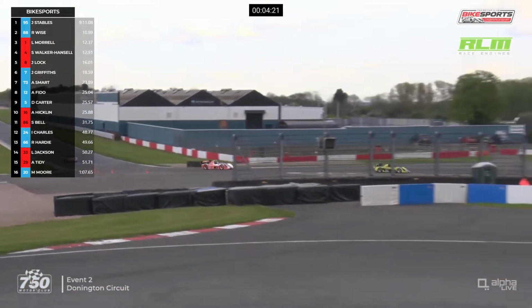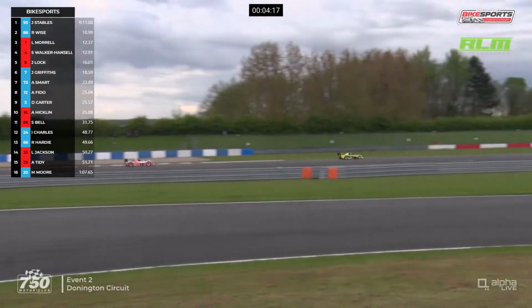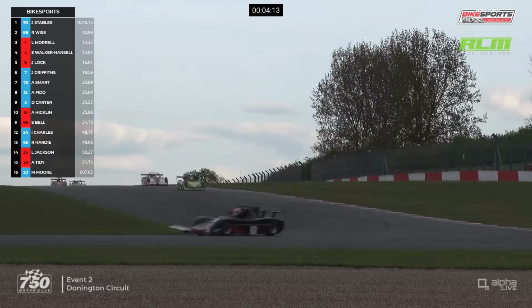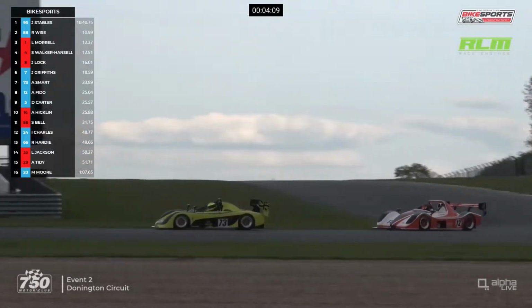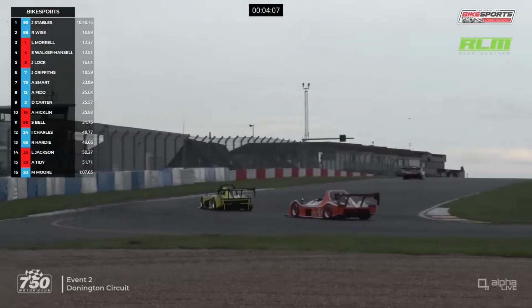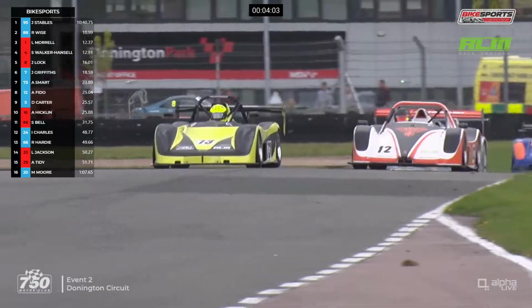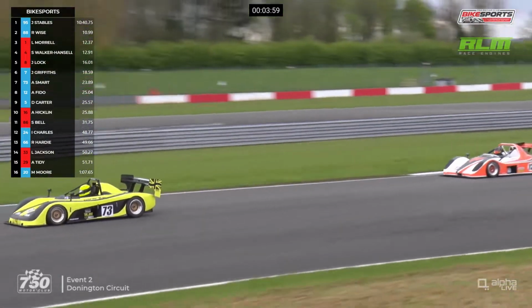and they turn their way then through the S's. Still Joe Stables leading, by the way, number 95, by nearly 11 seconds now from number 88, Richard Wise, in 2nd. 3rd is number 1, Leon Morel. 4th is number 4, Simon Walker-Hansel. 5th is number 8, Joe Locke. 6th is number 7, Julian Griffiths. And then it's the battle we're watching now, headed by Alistair Smart. Yeah, that's right. So they turn their way down towards the Goddard's hairpin then.